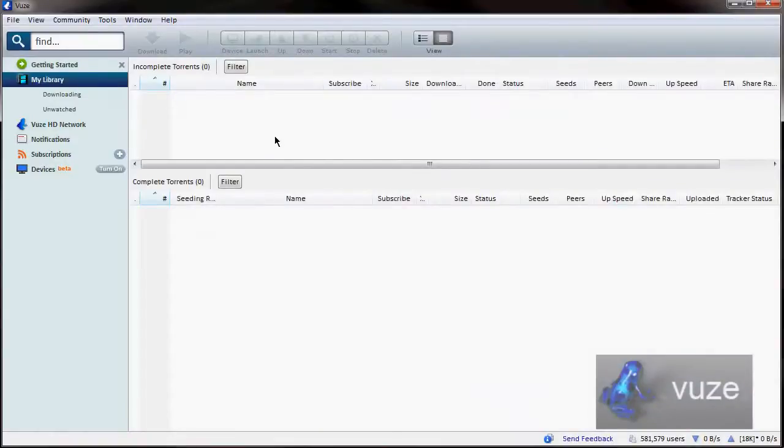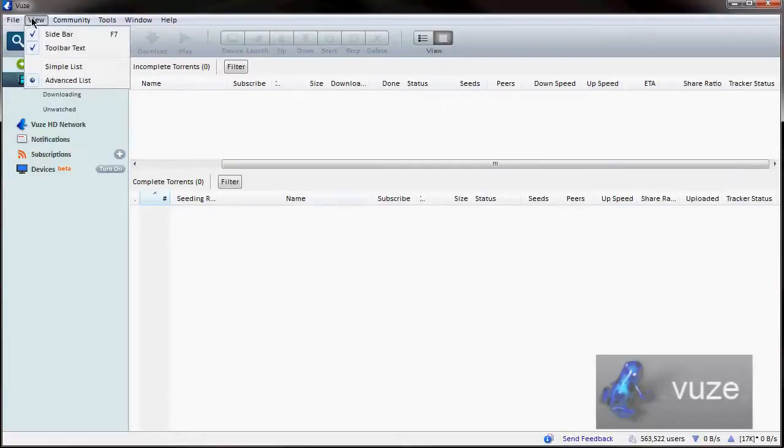So this basically shows you what you haven't finished downloading, what you have finished downloading, and also what you haven't watched yet. Maybe you downloaded it and haven't finished it, or you can see what you're downloading right now. Obviously I don't have anything in there right now. But in terms of security, it's really cool because it shows you the seeds, the peers, the current download speed, the up speed, the ETA, share rate, share ratio, and the tracker status. Not only that, if you go up here in your menus, obviously you have your basic file and view menus if you want to mess around with it.